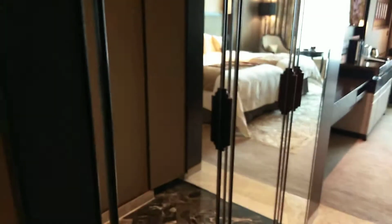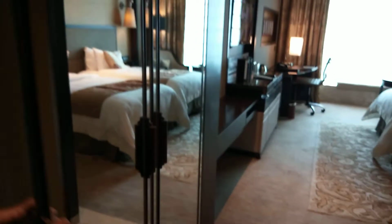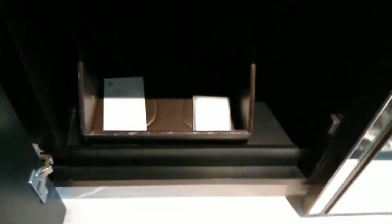And as you enter, there is a wardrobe area. Let's open and see. It's a mirror, so you don't need a separate mirror when you dress up. Here we have a safe and some storage areas, some cupboards, slippers and the shoe racks.